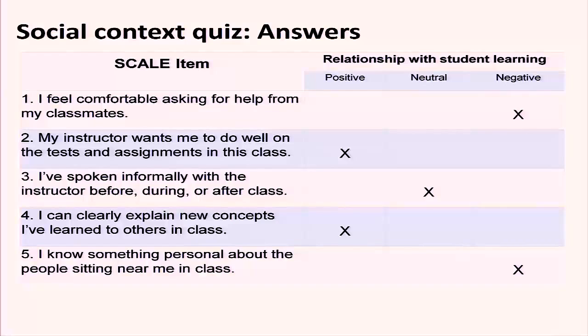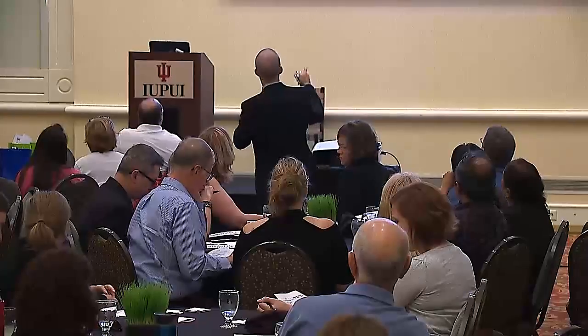Now I want you to look at what you wrote down on your paper. These are the answers to the quiz, as it were, and see if you anticipated the results that we found. You can see some of the statements had a positive, some a negative relationship with student learning. How many of you correctly anticipated all 5 of these? Show of hands. Yeah. They're very surprising results, right? I wouldn't have anticipated all 5 of these. I didn't before we actually got the data in. So we can return to this in the question period if you like, but I think these are pretty surprising results, especially the negative ones, right?